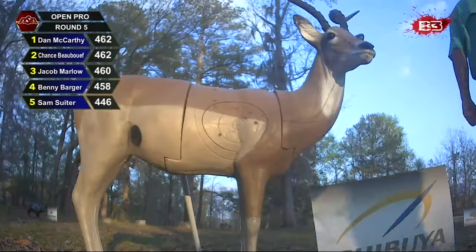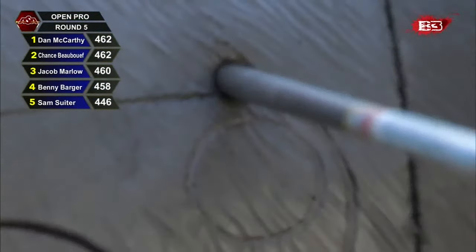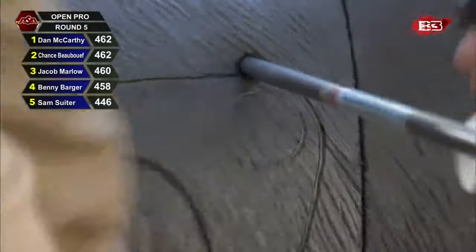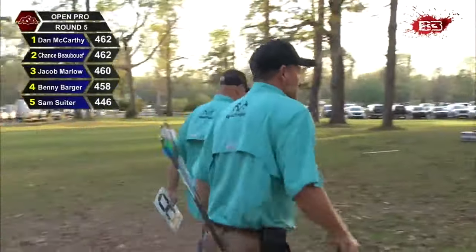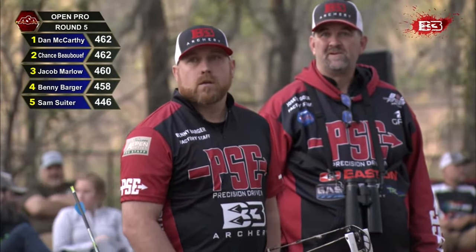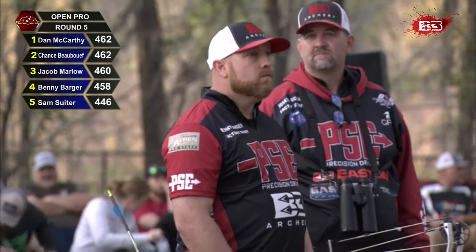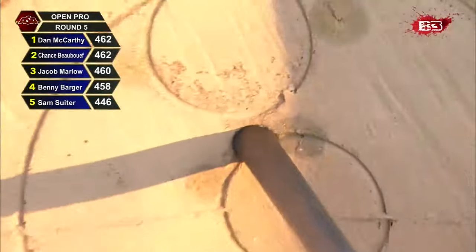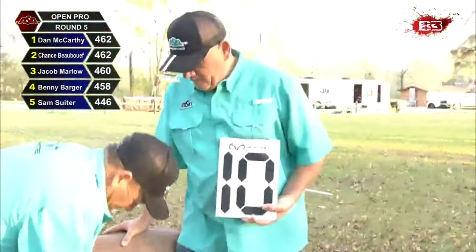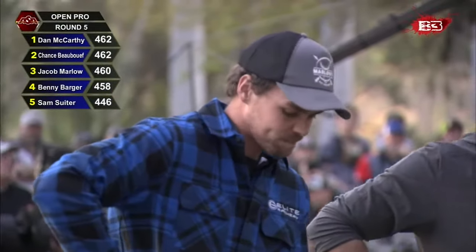10 for Benny, 468. Boy, this is really going to be interesting. 8 points for Sam, 454. And Jacob needs to catch that 12 to be tied with Chance and Dan going into the final arrow. Our initial look, it didn't look like it, but I thought he was just short. If he does catch it, he'll get to go last. No, just short. 470. He's going to be thinking about those millimeter low ones. He shot good. He didn't miss by far.